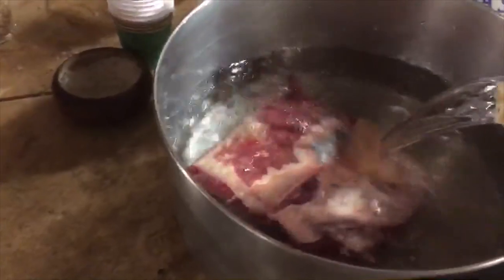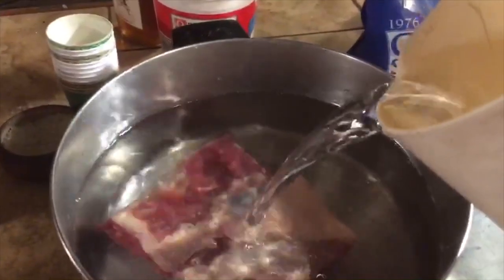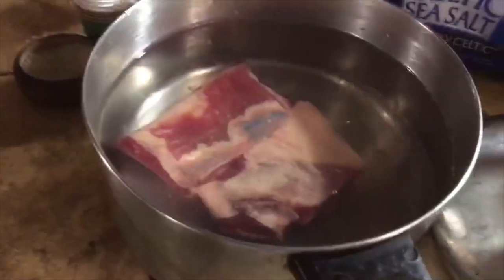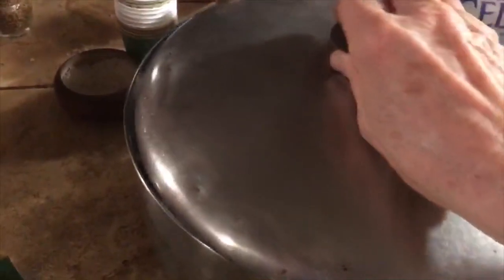And this is going to go on the wood stove and cook all night long. We'll lose a lot of water in that process, but I'm going to cook these all down and be able to pull the beef right off of the bones by tomorrow morning. So that's the first step, and it's going to go right over there on that stove.